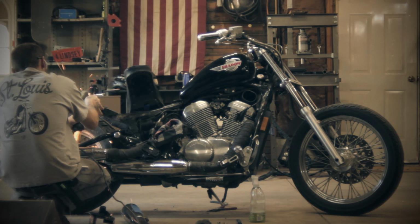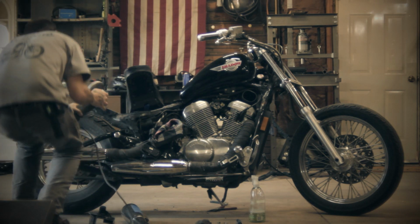About the VT600, it's got a nice low seat height. It's already got that chopper kind of shape going on with it. And from what I've seen, everybody who builds these bikes, despite them being liquid cooled and seeming to be a little bit more complicated, once they get stripped down, you really can't see that. Honda did a really good job at kind of tucking everything away, making everything look nice and neat, and I can appreciate that.